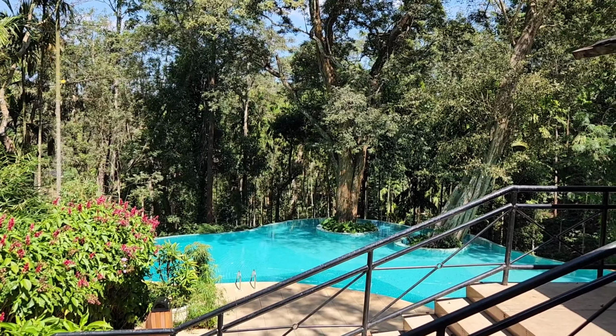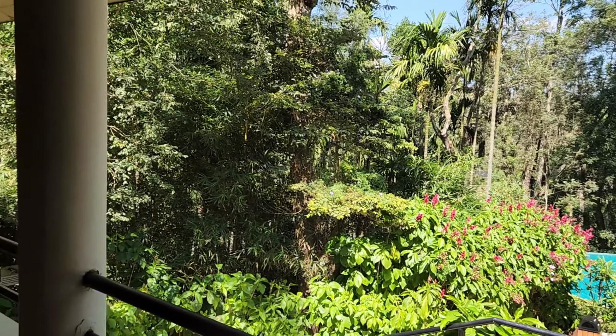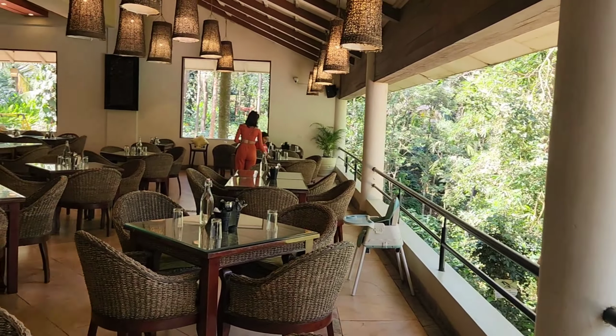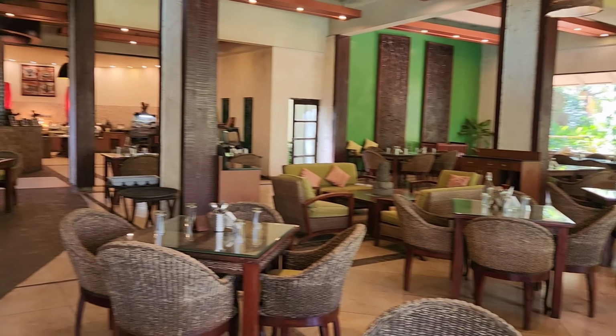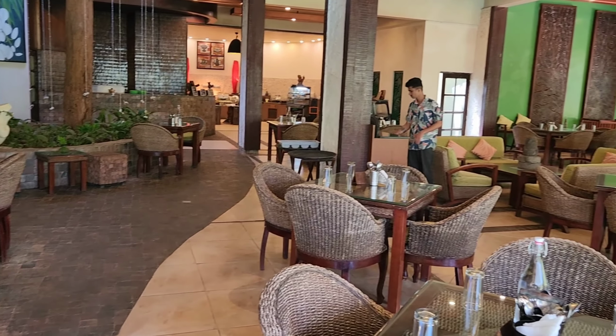So we have come for lunch. The restaurant is overlooking the swimming pool. Quite spacious, I would say. So we are very hungry right now. Let's wait and see how the food is.